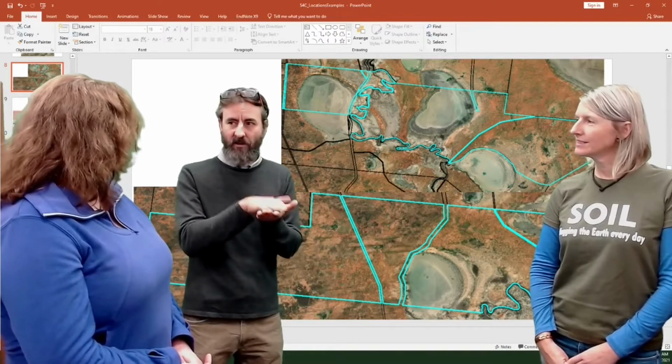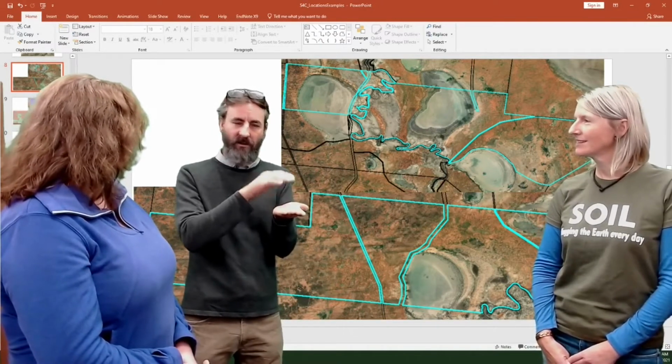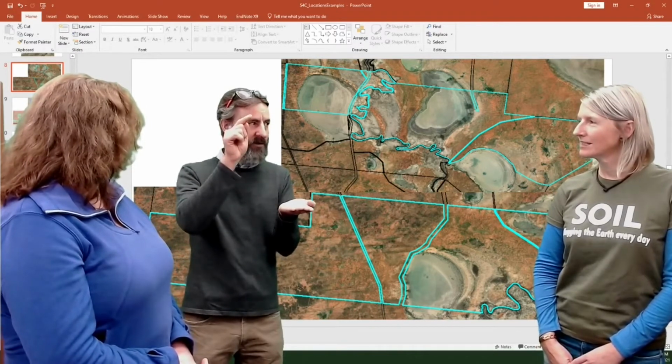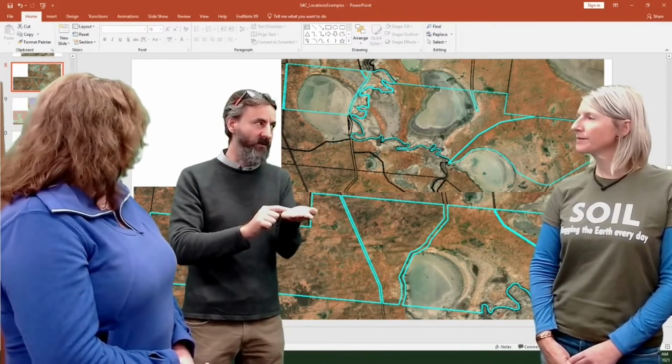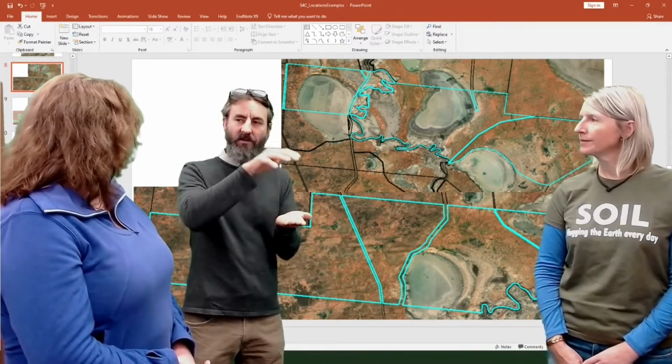We talk about surface roughness. If you think of a tabletop where it's dead smooth, the force of the wind, so the friction on the wind, is right at that tabletop surface. As soon as you put some roughness on it, like a plant, now the strongest wind is at the top of the plant, not at the soil surface. So the more roughness you get, the greater protection that you have.